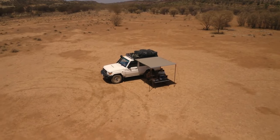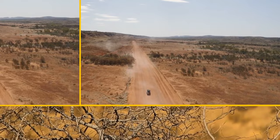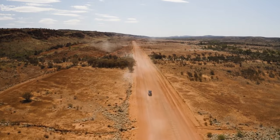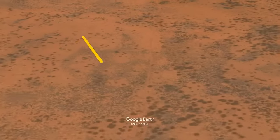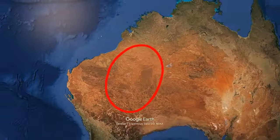Looking for some peace and quiet? The Canning Stock Route might just be the place for you. You won't get any views here, just a lot of dust and barely anyone around. Not to mention, there aren't many road signs, and it's really easy to get lost here. This completely secluded road stretches for 1,150 miles. You can find it in Western Australia.